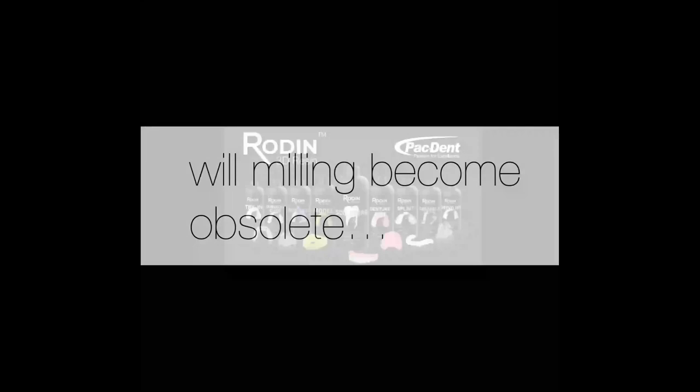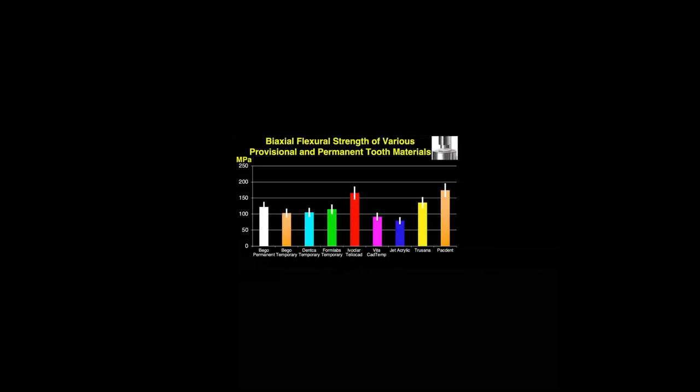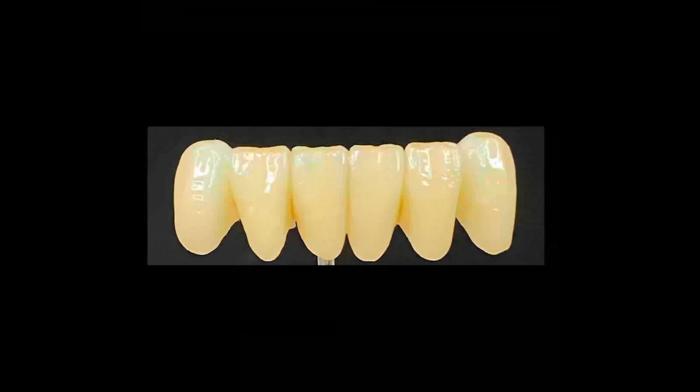But when we talk about printing and all the materials and where we are, we had very, very low strength, low quality, low aesthetic materials. But now we've got highly wear resistant materials and very, very strong materials. And this material, especially Sculpture, has been tested in so many different universities. We've got abstracts going to the AADR and IADR on all the research we're doing on this material. And the aesthetics rival porcelain. This is a printed nano ceramic, stained and glazed, because there's a kit for doing that also.